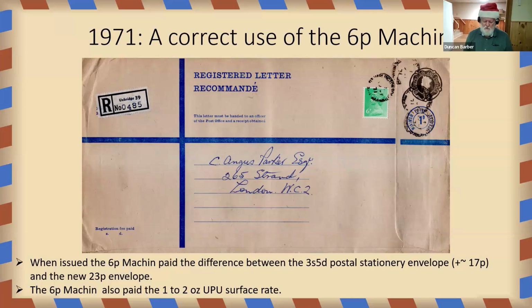And this makes it equivalent to what became the 23p envelope, though the post office hadn't decided what the rates were when they printed them. So the new envelopes actually said 17.5p because it was going to be 15p registration, 2.5p first class postage. But the rates changed after the dies were made, and so then the regular envelopes say 5.5p extra postage, make it up to 23. The 6p Mason also paid the 1 to 2 ounce UPU surface rate, and that's one of the rates that's really difficult to find. I'm not sure if I have one. I can't remember.